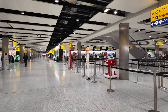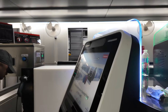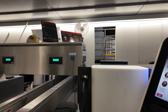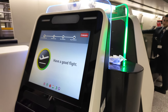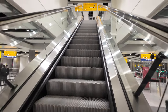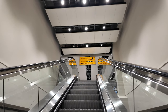First time I'm flying on Emirates today, so looking forward to that. Time for bag drop. Seems like everything is automated. 10.3. Bag time done. Receipt. Have a good flight. Right, bag checking done. Off to security. Hopefully shouldn't take too long, and then wait for our flight.